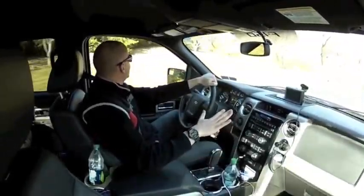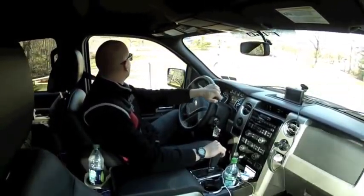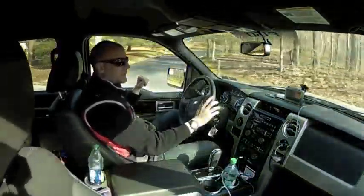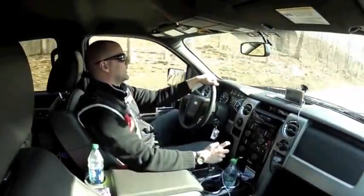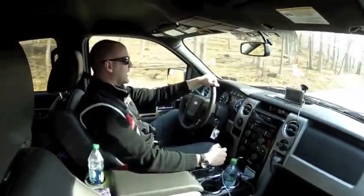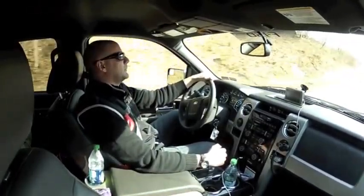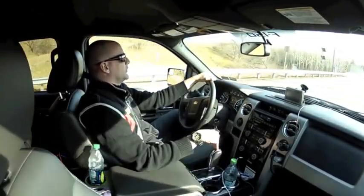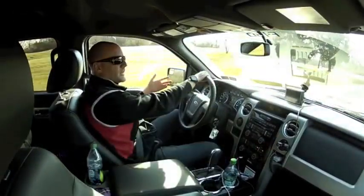First of all, we took the long-term test EcoBoost Ford F-150 in to get its backup camera replaced. This was because there was a technical service bulletin, a TSB, from Ford for owners that were complaining about issues with their backup camera. Ford is acknowledging there's a problem, and they're stating it's a hardware issue within the camera itself. So they're replacing them. So what's different?